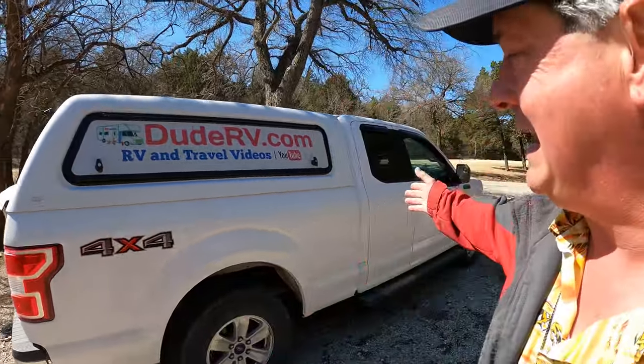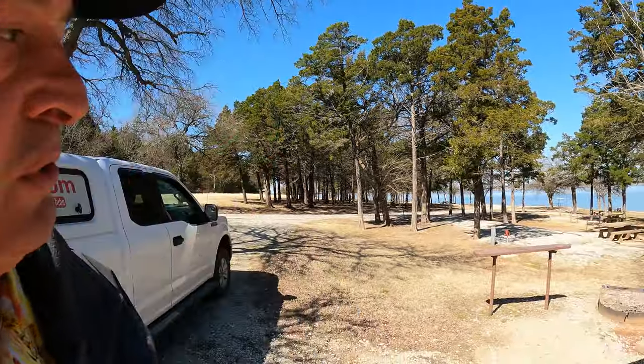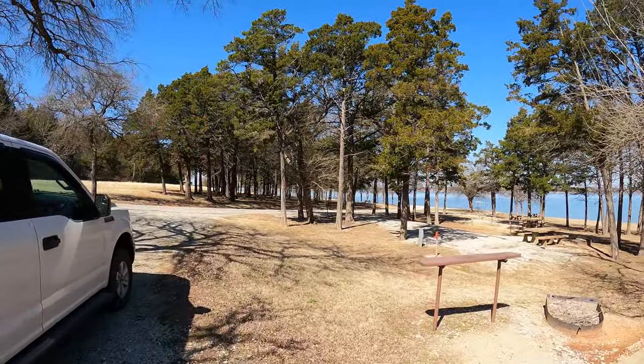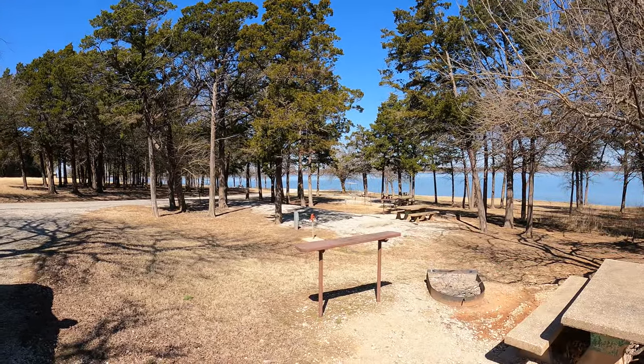So I have traveled north in White Lightning. It's kind of funny how things work out. I've been putting together this truck camping kit, and all of a sudden it's become the most economical way to go RVing. So I now have the F-150 RV. And we are at Juniper Point, Lake Texoma. That is Lake Texoma, the Red River right out there.